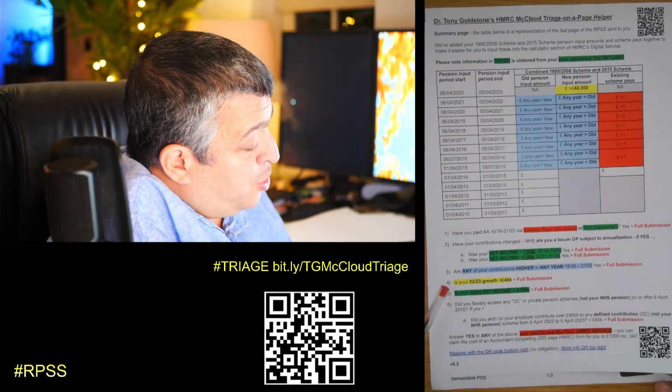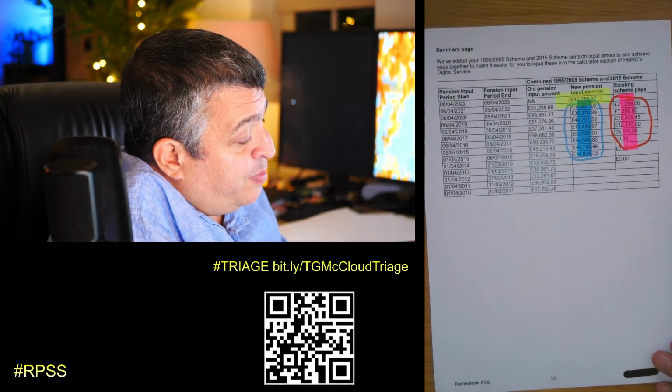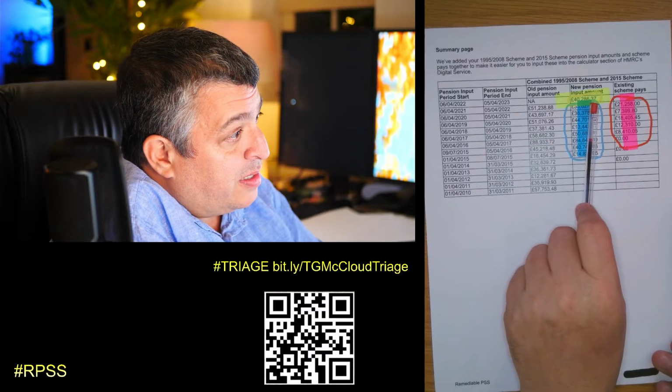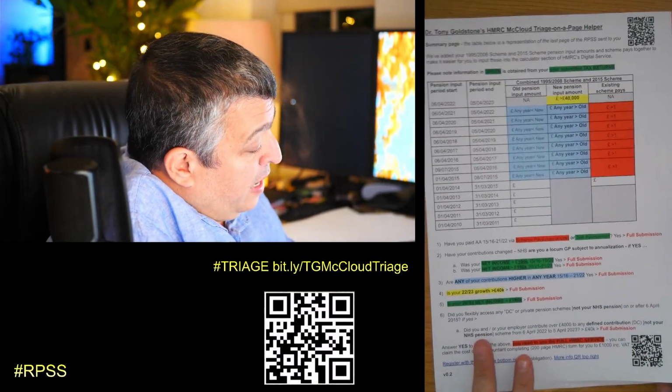The next question, question 4, is: is your 22-23 growth greater than 40k? So that's this bit up here in yellow. You can see I just fail that because mine's 40,286.37, and so if it's over 40k, that is a fail.